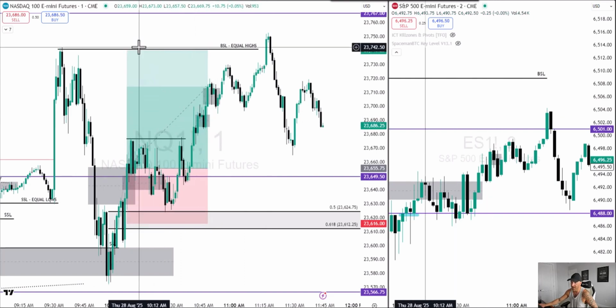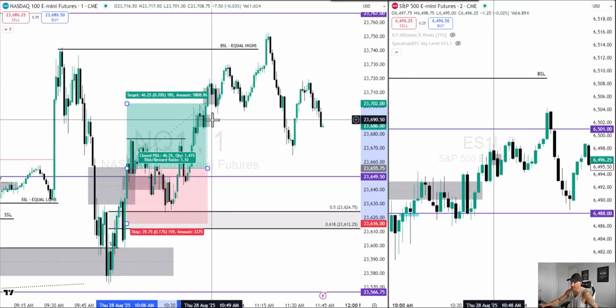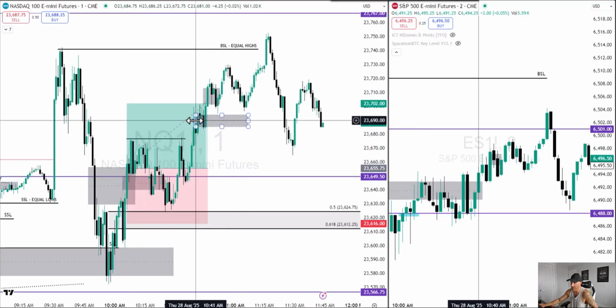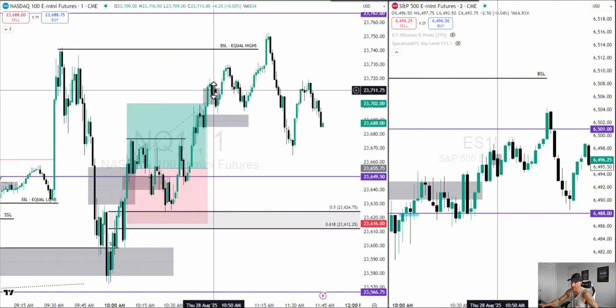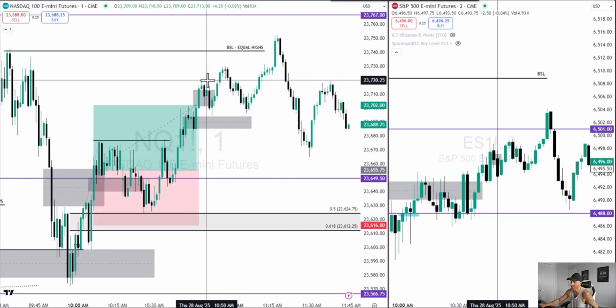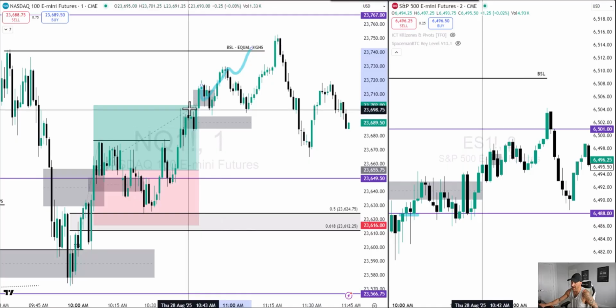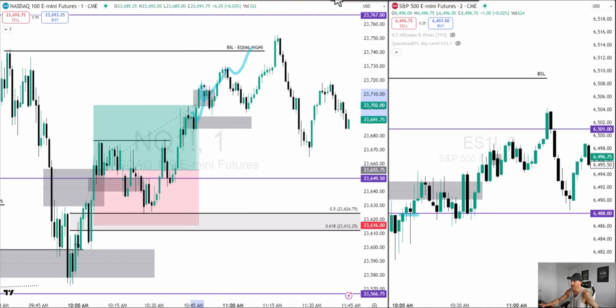Then I wanted to see this fair value gap hold. So this is where I got out finally. I wanted to see this fair value gap hold right here. We held that. We pushed up. I was like, okay, we have another fair value gap. I want to see us tap this gap and then run to these highs. Like we did here. We tapped that gap and pushed up. Now, we didn't do that.